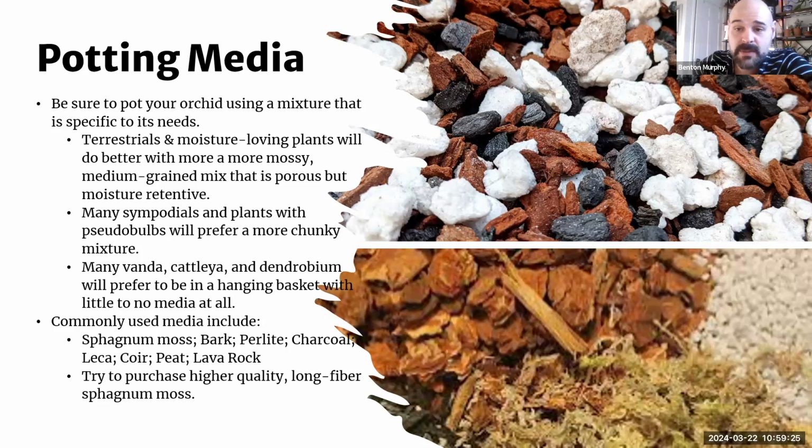Some sympodials and plants with pseudobulbs will prefer a chunkier mix. It's okay to put a little bit of moss in there, but a moss forward mix is probably not recommended. And again, many vandas, cattleyas, and dendrobiums may actually prefer to be in a hanging basket situation with little to no media whatsoever. So commonly used potting media include sphagnum moss, bark, perlite, charcoal, leca, coir, peat, and lava rock.